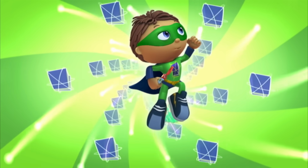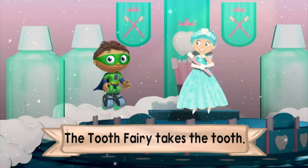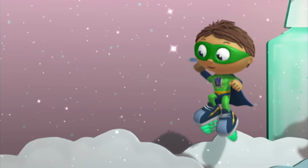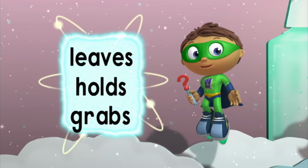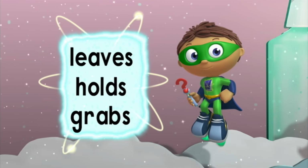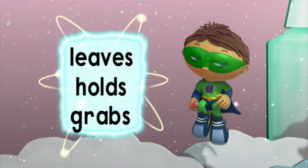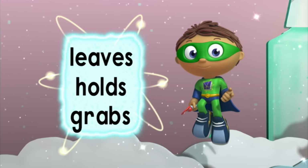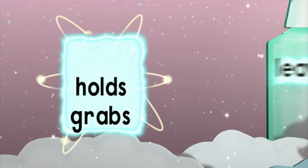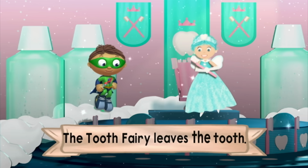Superwhy to the rescue! With the power to read, I can change this story and save the day. Let's change the word takes in the sentence. Zap! Why writer, right! Super readers, which word should we use so I can keep my tooth? Leaves, holds, or grabs? Let's try leaves. Which is the word leaves? It starts with an L. There! There's the word leaves. Zap! Let's read it and see what happens. The Tooth Fairy leaves the tooth.